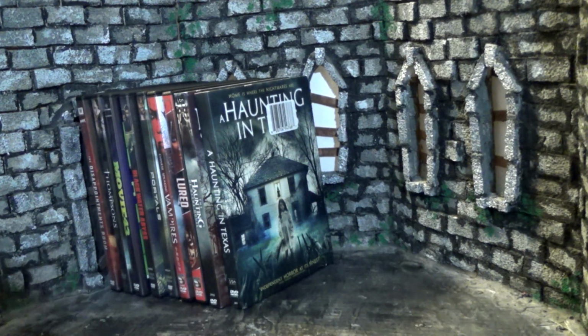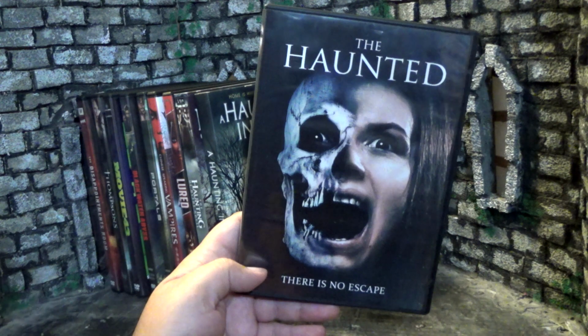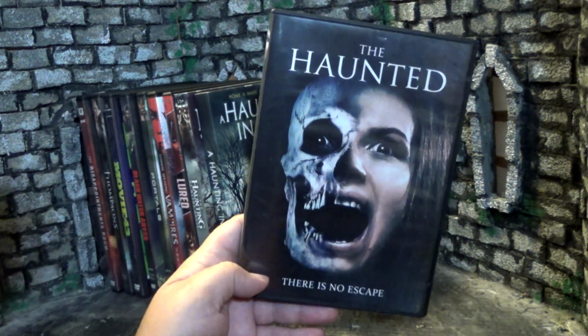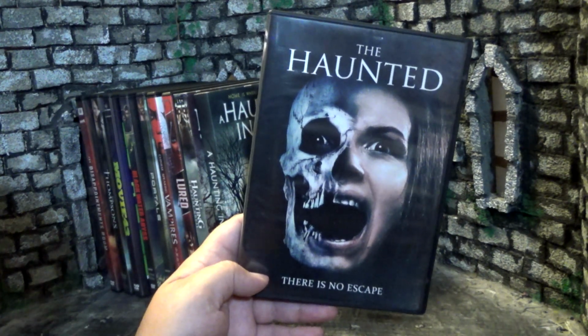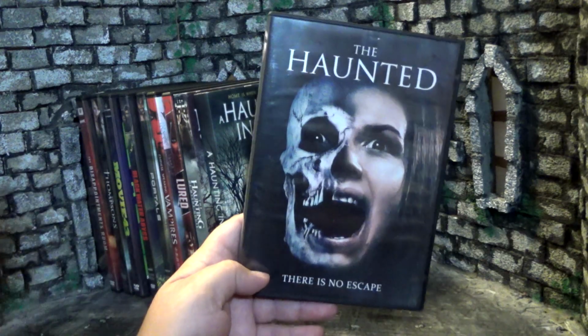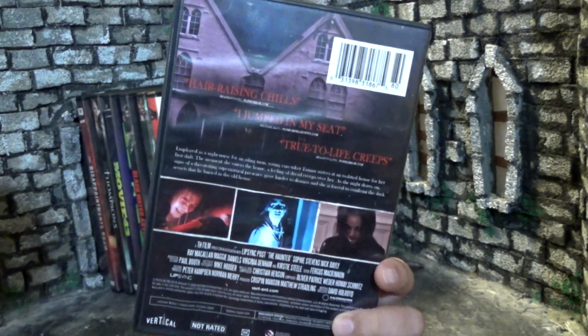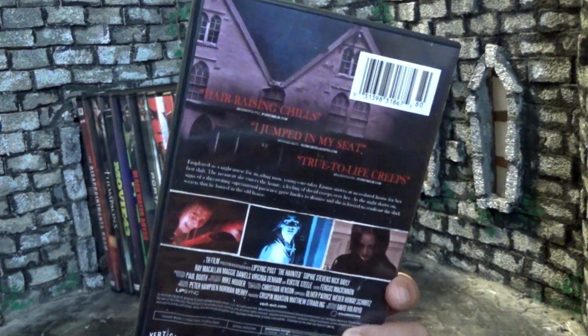But anyway, last movie of this haul, we have The Haunted, and I have to say, I really do like that cover. Half woman screaming, half skull face. A little bit reminds me of the Evil Dead 2 poster with that eye in there. But flip it to the back, and it talks about how there's this woman. She's got a job as a private night nurse, taking care of this patient in her house, when as the night goes on, things get creepier and creepier.